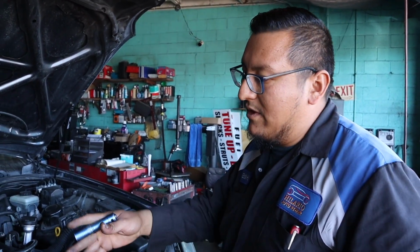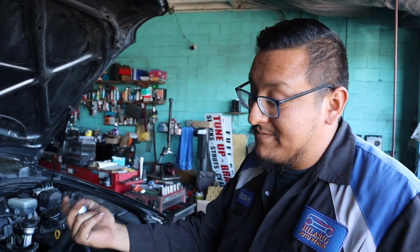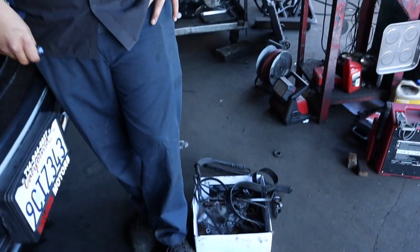So we're just going to wait for that part, because apparently you can't buy that new. Well, actually you can buy that new. My bad, but it's a little pricey. We're going to get him a used working condition reservoir, make sure there's no leaks on that, and get them that hose actually, because that hose is done.